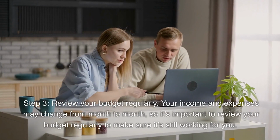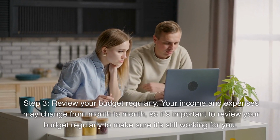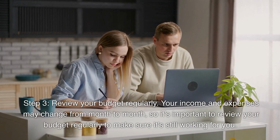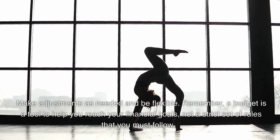Step 3. Review your budget regularly. Your income and expenses may change from month to month, so it's important to review your budget regularly to make sure it's still working for you. Make adjustments as needed and be flexible.